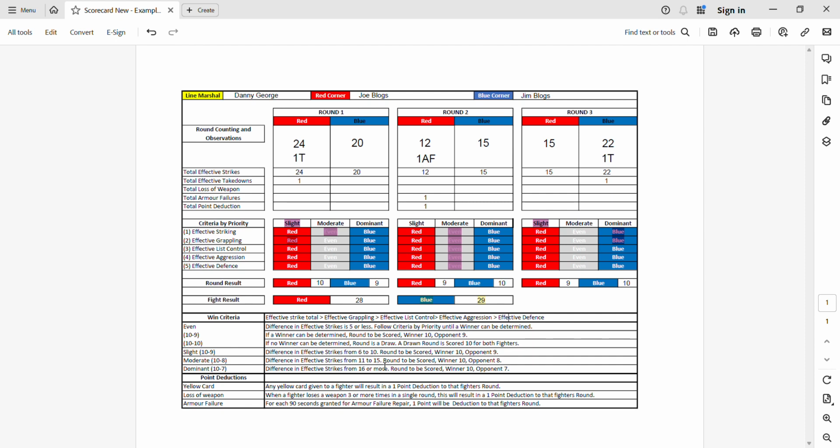Okay, so it's always striking first as the win criteria in terms of points accumulated. If that is considered even, so within 5 strikes or less, we then work our way along the hierarchy to see if we can determine a winner for the round. So coming back to the scenario here that I've filled in, Joe got 24 strikes, Jim got 20.